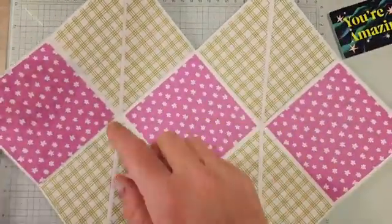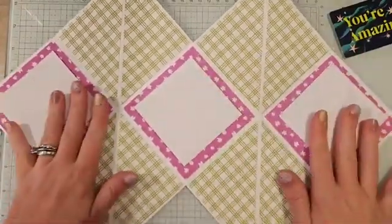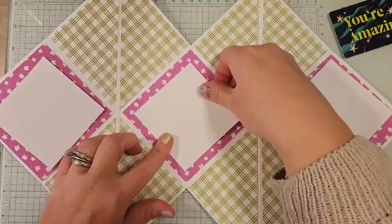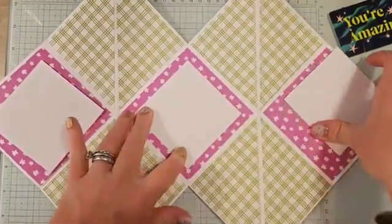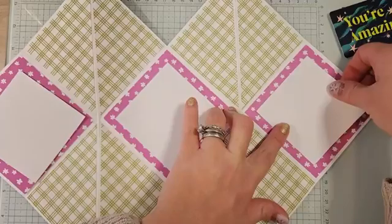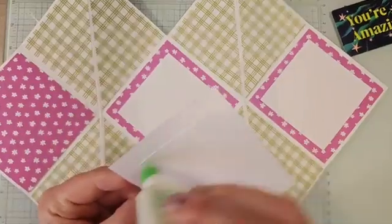All right, now on my 3 squares here, I have 3 white pieces that are 3 1/4 by 3 1/4. Now this is ideally where you would probably put photos. So that's what we're going to use these white pieces for. We're going to use them as photo mats, just like in that scrapbooking kit. So these white pieces are 3 1/4 by 3 1/4, so you could put a 3 by 3 inch picture on here. Or if you wanted a bigger picture, you could just glue it right over the white piece too. Or if you're ready with your pictures, you could just omit this piece entirely and just glue your pictures directly onto those 4 by 4 squares.